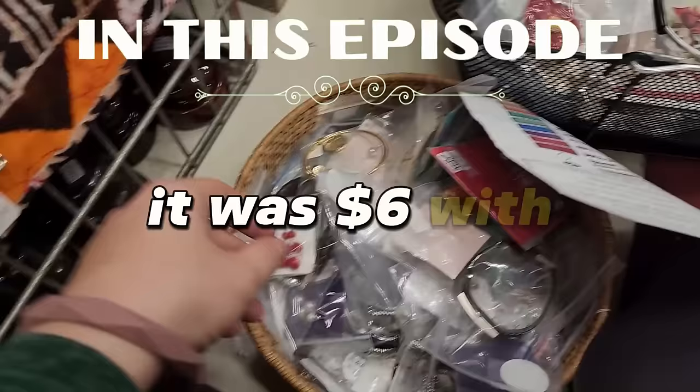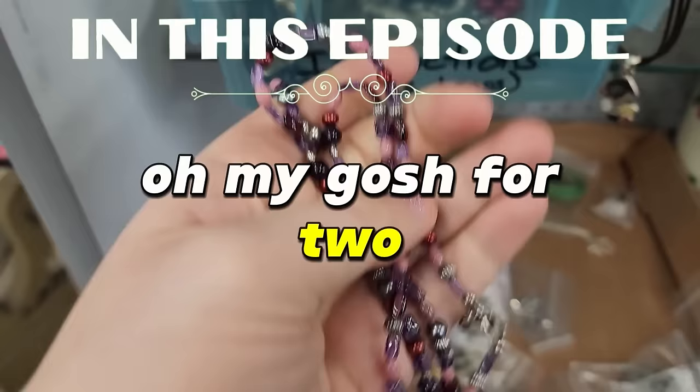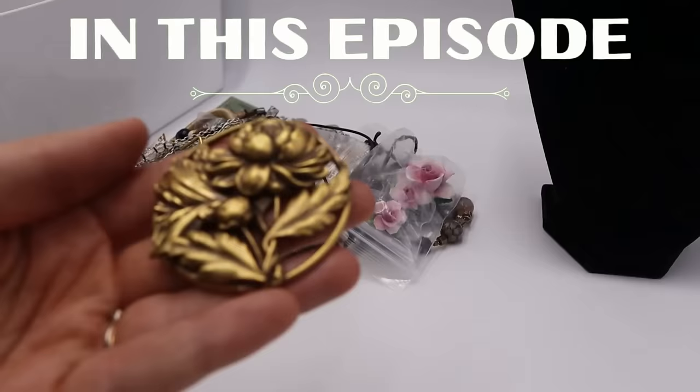Right. So out of this necklace thing, I was like, oh, genuine pearls. But look. CP for Carolyn Pollack. Oh my gosh, for two something. Absolutely yes. Okay. And then, so I wanted to show this one next.